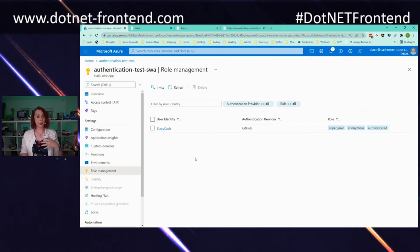Same goes for when you're changing roles. If I was to remove super user or add a different role right now, because I've just logged in with that GitHub user, every time I log in, it's going to be using those roles that are cached, and it takes a bit of time to catch up. It's not necessarily a problem, but you need to be aware of it.